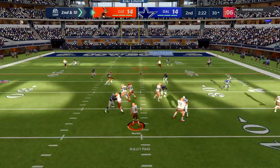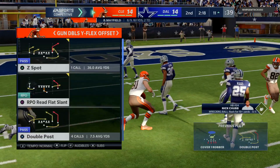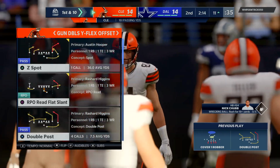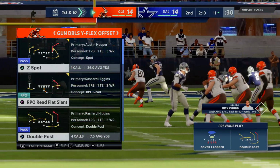They'll throw again. Here's Mayfield. And finding the tight end Hooper. And down inside the 15, shy of the 10. 19 yards to pick up there. Move the chains. First down, Browns.